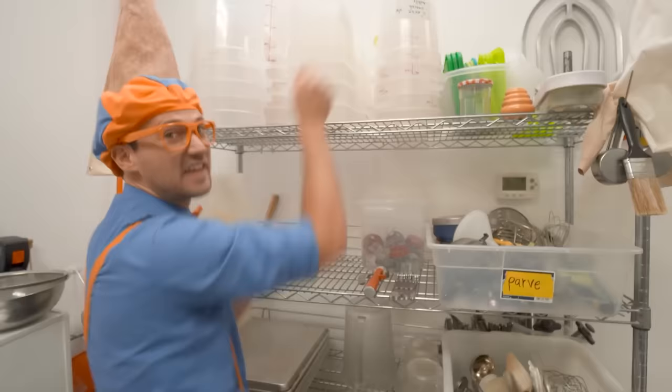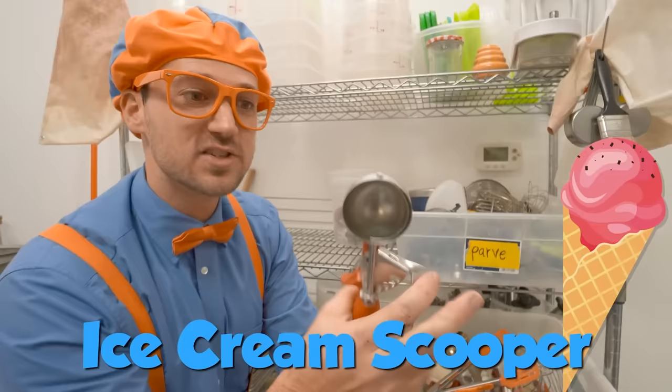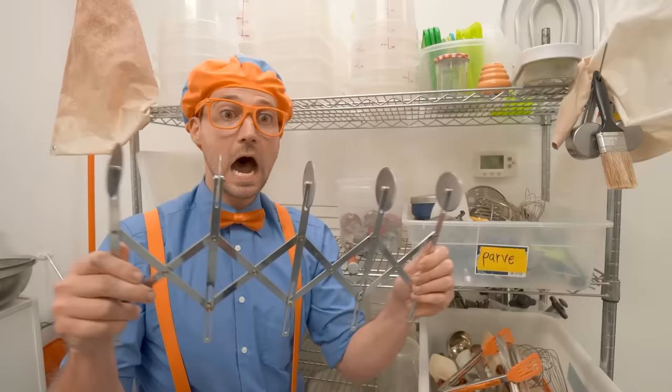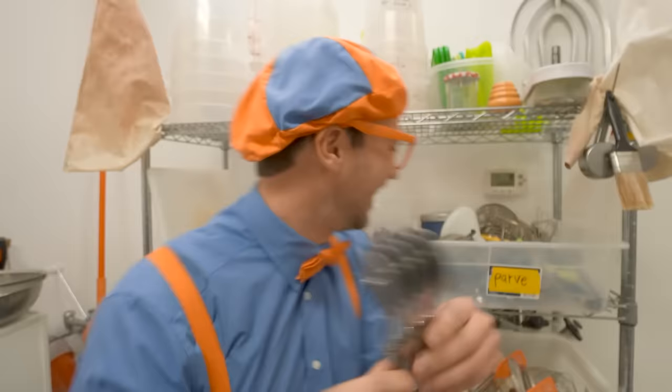Ooh, whoa, a spatula, some tongs that kind of look like spatulas. Whoa, oh, a little ice cream scooper. I bet you can scoop and measure a bunch of cool things with this. Whoa, look at this! Whoa, that's sharp! You can make some nice, even lines with that. Ooh, when you cut a bunch of dough. Okay, let's put that back.